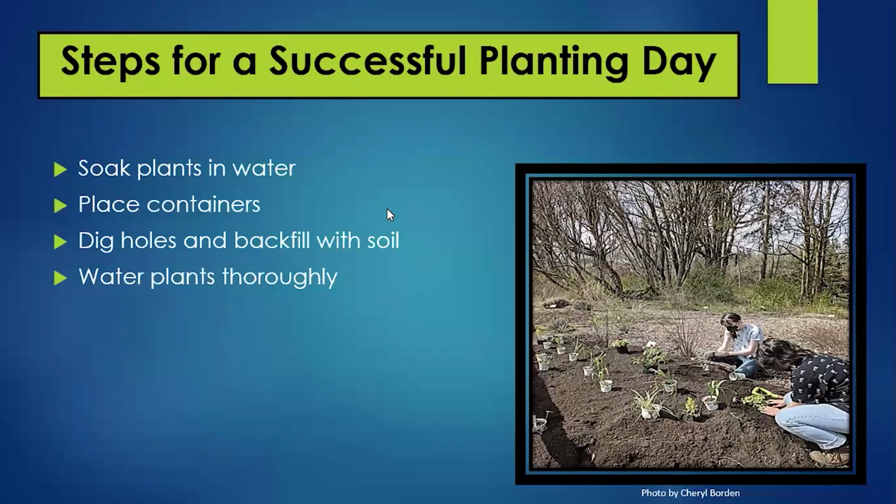After you've done that soaking bath, place your containers around the garden at the appropriate distance, as these ladies are doing in the photograph here. As you pop the plant out of the pot, examine the roots and gently feather them out a bit, encourage them to reach out for new soil in that new planting spot. In the end, it should probably look a little bit like a starfish.